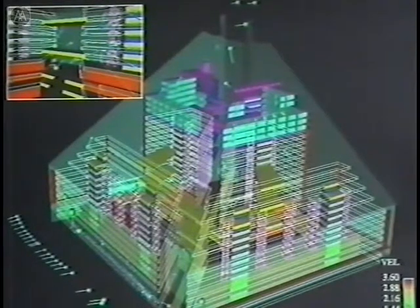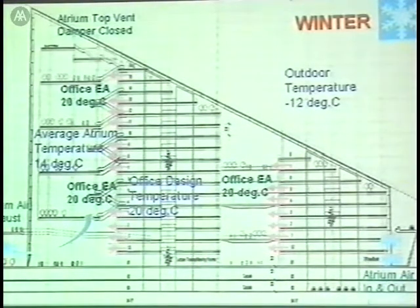All the air conditioning within the office building is a standard air conditioning system. You cool the building during winter time. When we are designing the system, the outdoor temperature we use is minus 12. The office temperature is 20 because you're heating it. You reject some of the heat and you dump it into the garden. The garden temperature on average is 14 degrees.